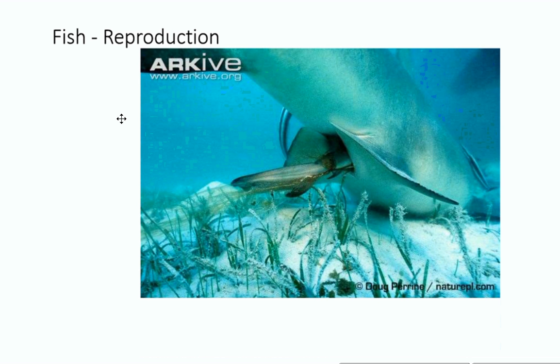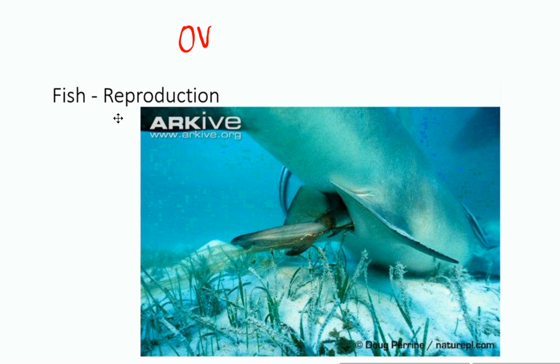And reproduction. There's internal and external fertilization with fish. Fish are, to give you a new word here, oviparous, meaning that they lay their eggs outside of the body. Think of a fish that lays its eggs, and with external fertilization, the fish would lay eggs, and then the male fish would come and secrete sperm onto those eggs to fertilize them. Well, not all fish do this.